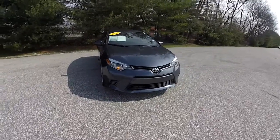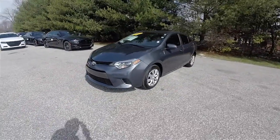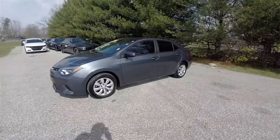Hello everyone. Today we're going to take a quick walk around look at this very nice and very well equipped 2015 Toyota Corolla LE Eco Plus.